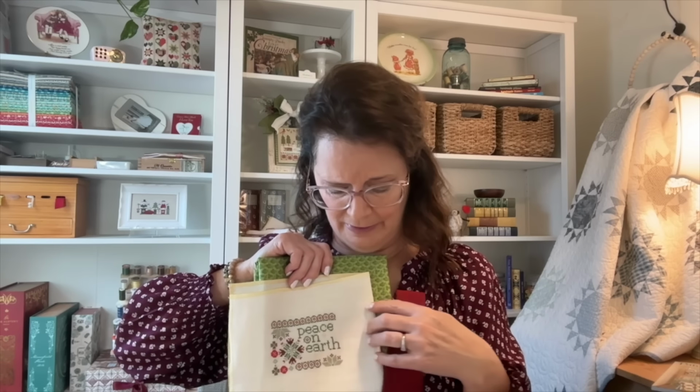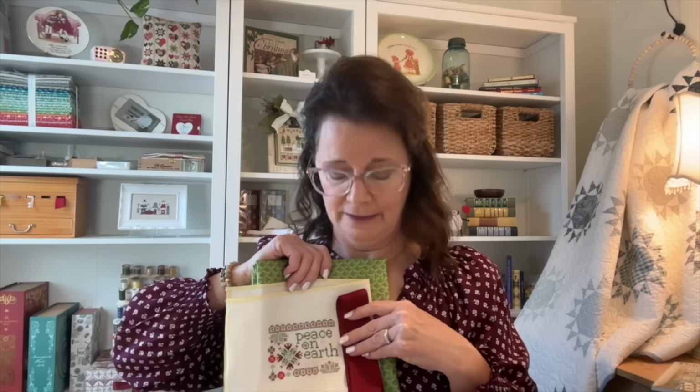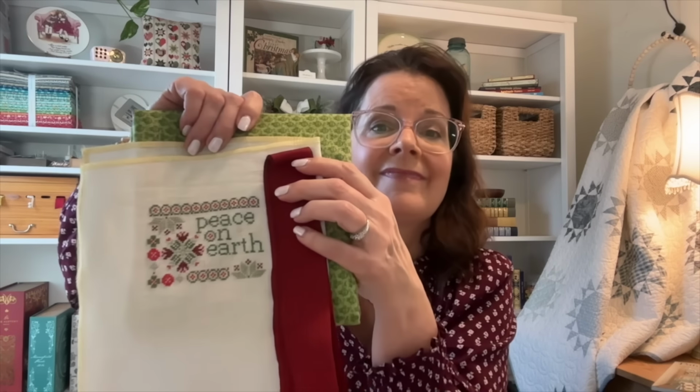She just did a pillow finish where it comes this way and you see the green, and then there's a ribbon tied in a bow right here. So thanks, Emily, for the beautiful stitching and the cute finish idea. So that's Emily Call, Peace on Earth.